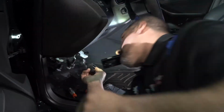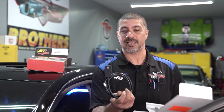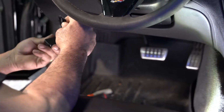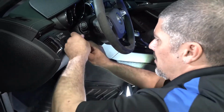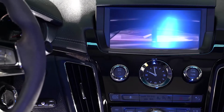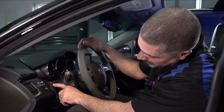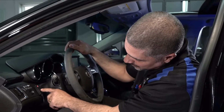And the cool thing about this particular one is that it's very simple with one mode, giving you an LCD display right here with an up and down to be able to adjust the sensitivity. That way there's no guesswork, there's no other modes, it's easy to install. You can almost set it and forget it. Very easy, simple display, one mode. 0 would be turned off, so that's going to be a stock factory sensitivity. Then you've got 1, 2, 3, 4, and 5, okay? 5 being the most aggressive.